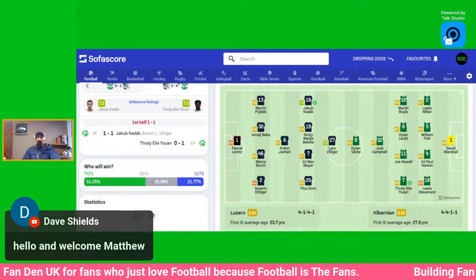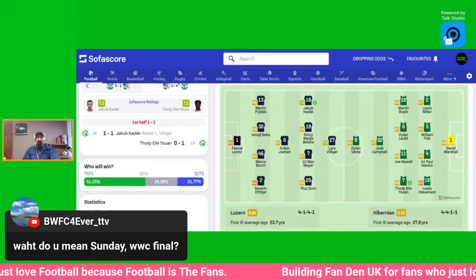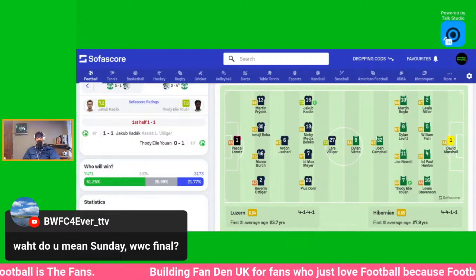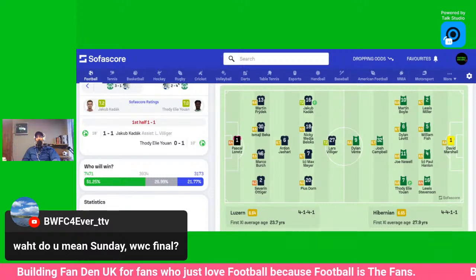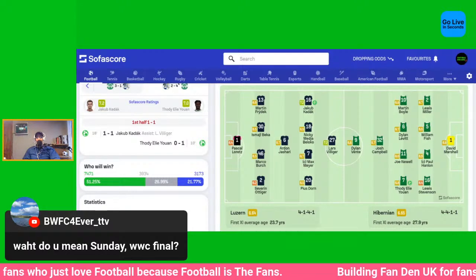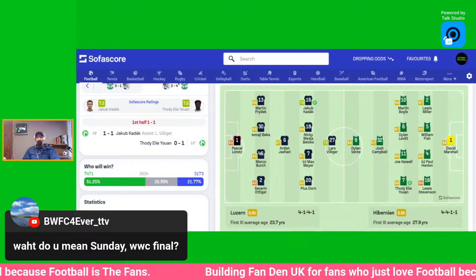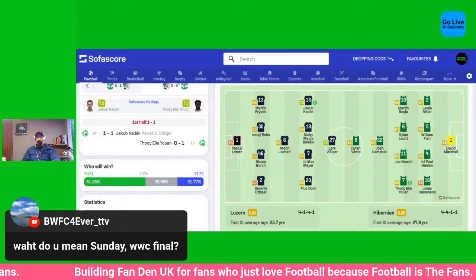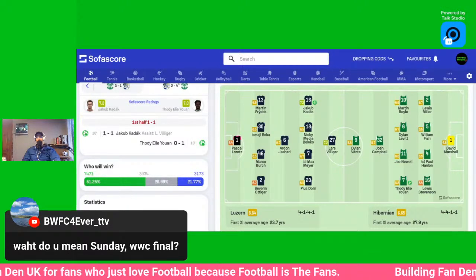So, yep, nice one, Dave. BWFC Forever saying, what do you mean Sunday? The Women's World Cup final. I think that's what he means. Yeah, mate. But like I say, I don't think Scottish fans will be that enthusiastic about the England ladies winning the final. But yeah, we will definitely be covering that game hopefully on Sunday.